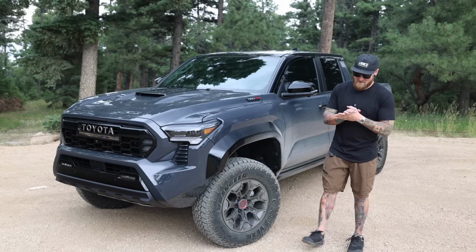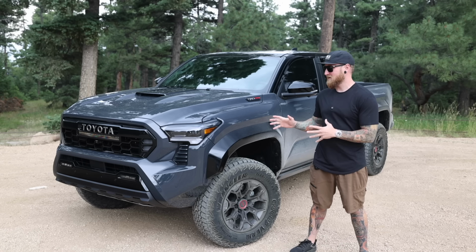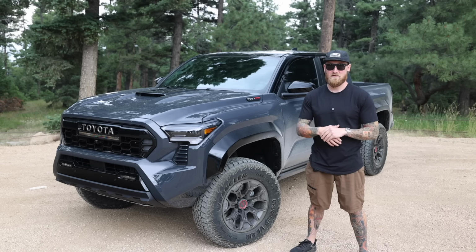I just purchased the most expensive Tacoma that Toyota has ever offered, so you guys don't have to.